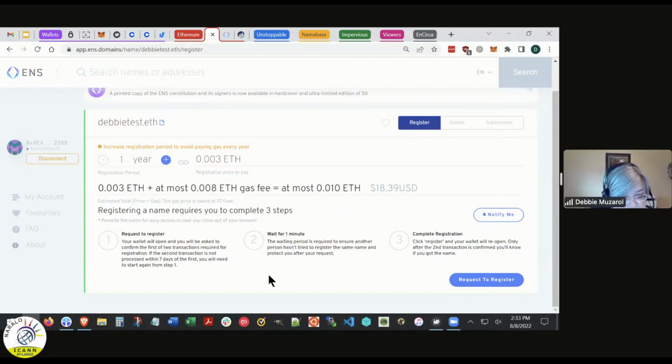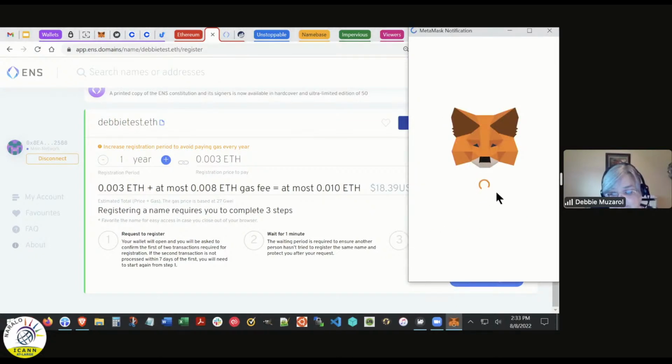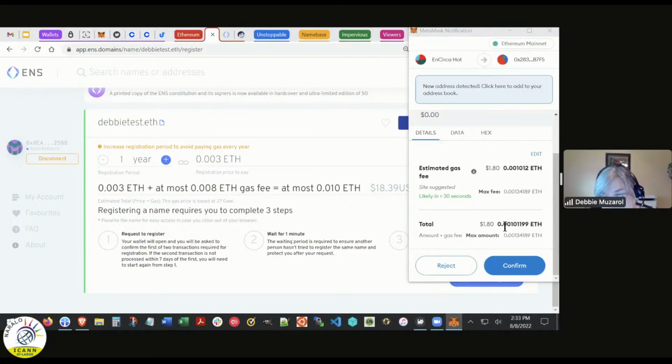And it gives instructions on what you need to do in order to register the domain name. So I'm going to actually register the domain name just so you guys can see the whole process. So I'm going to request to register, and this should pop up. And it's going to tell me that this is how much it's going to cost for the gas fee. Then I have to confirm.